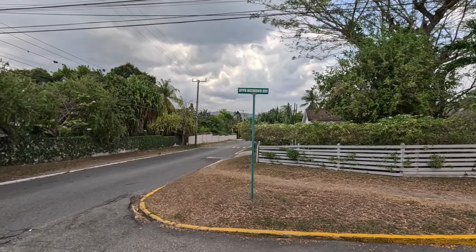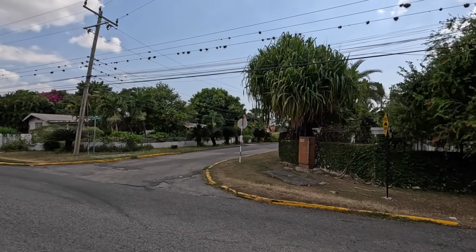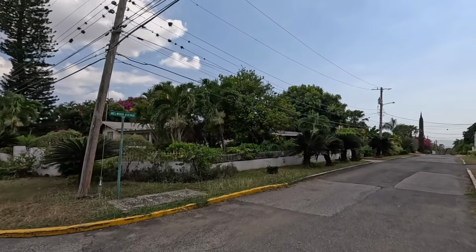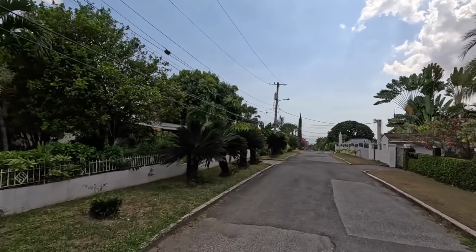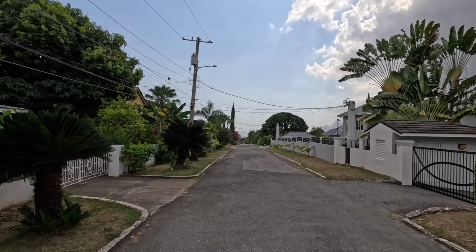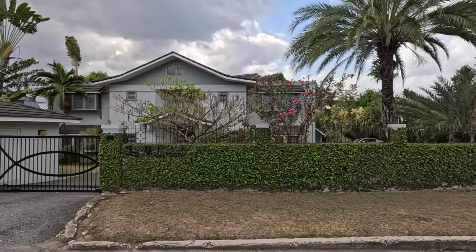I kind of want to go down this little road, but I'm not sure how much I can see. Maybe I'll catch it on another little place. Wow, this house is big and boxy too. Wow. The meadow.